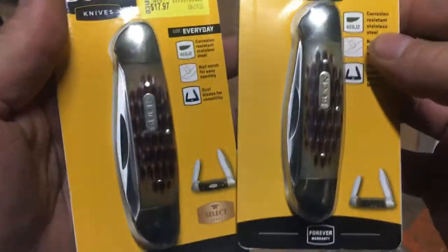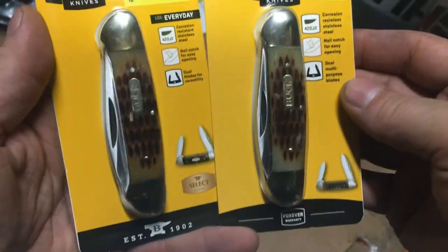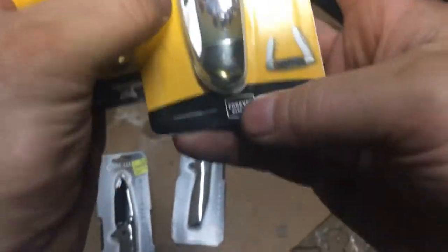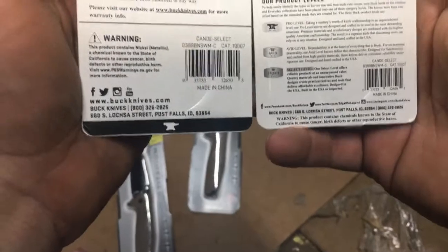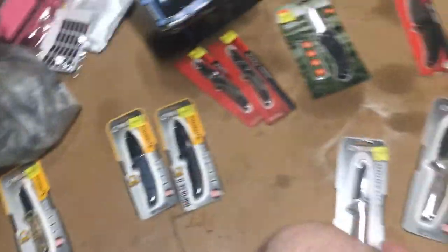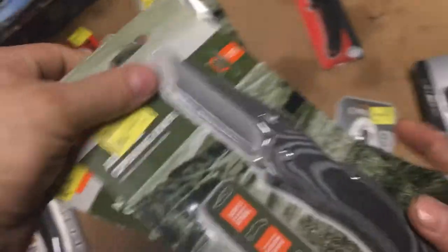Here's some more canoes. Woo! Okay, looks like a different version of the canoe, different packaging. Let's see if there's any difference. It looks all the same. Forever warranty, whatever that means. I don't know what that means. I just don't want to say lifetime, because then that gives an opening. Right. Oh yeah, I crapped them, baby. Alright, there's more of these assisted openings.